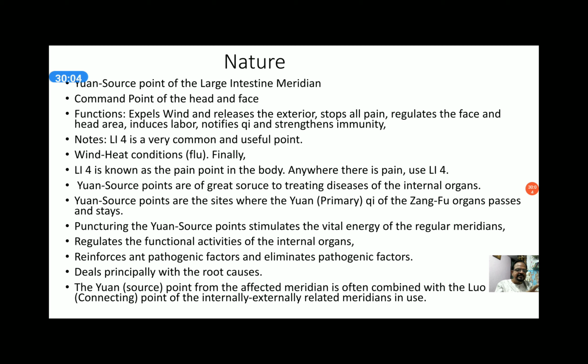Internally, externally, it is connecting the meridians. We have meridians internally without any surface points. It is inside, it is getting connected. Every meridian is touching mostly the organs along its line.